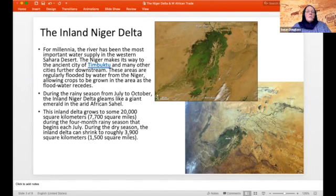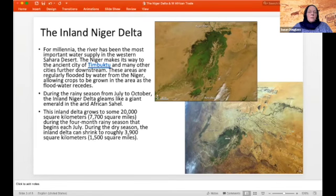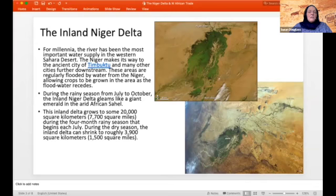So for millennia, the river has been the most important water supply in the Western Sahara Desert. It makes its way to the ancient city of Timbuktu and many other cities further downstream and upstream. These areas are regularly flooded by water from the Niger, allowing crops to be grown in the area as the floodwater recedes. During the rainy season from July to October, this inland Niger Delta gleams like a giant emerald in the arid African Sahel. This inland delta grows to some 20,000 square kilometers during the 4-month rainy season that begins each July. And during the dry season, it can shrink to roughly 3,900 square kilometers.